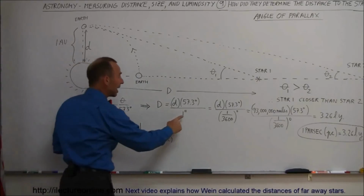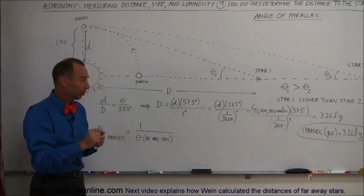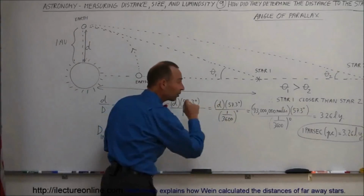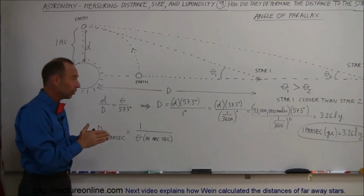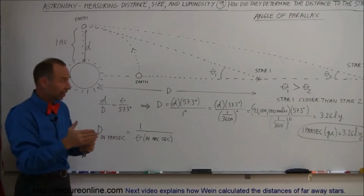For example, if the angle was exactly 1 arc second, which is 1/3600 of a degree. Remember, there are 60 seconds in an arc minute and 60 arc minutes in a degree, so it would be 3,600 arc seconds in 1 degree.